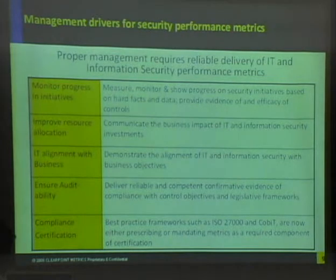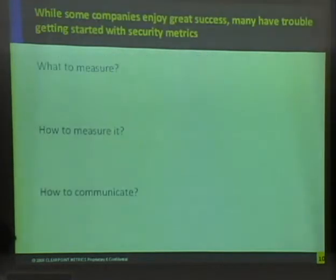Now, I mentioned that some organizations are having some challenges around security metrics. And the reason that they're having issues is generally around these three things. They don't know what to measure, they don't know how to measure it successfully, and they don't know how to communicate it. This is really what it comes down to. And even on the what-to-measure side, it isn't that they're not using these 12 magic metrics, but that they're not measuring the right kinds of things in their organization. All that's very dependent on who you are and what you're trying to accomplish.